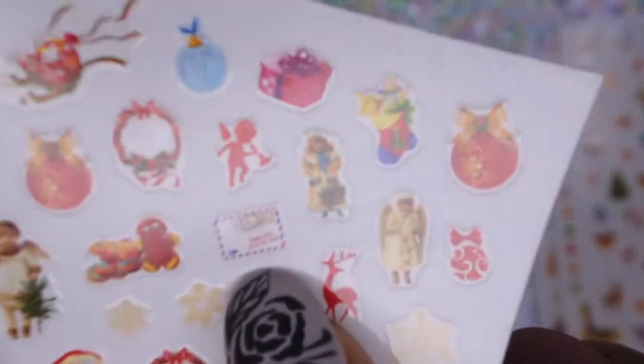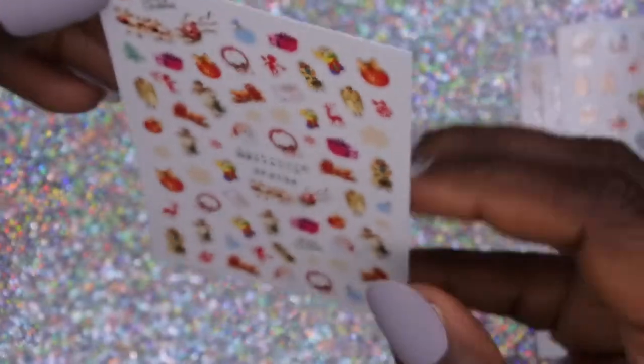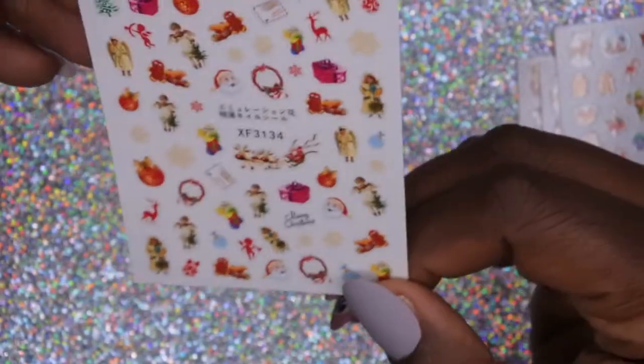Look at this little tiny envelope here. I really like this. Like, these are really adorable. So I got these stickers. I really like those. I might have to get more of those packs of stickers. I didn't realize they had such a cool variety in them.